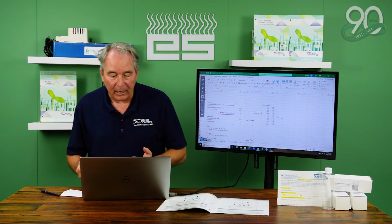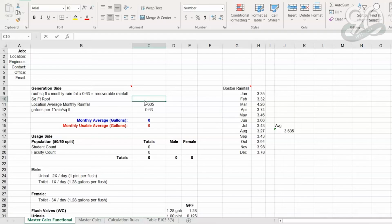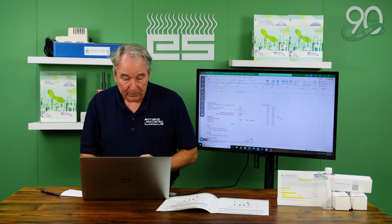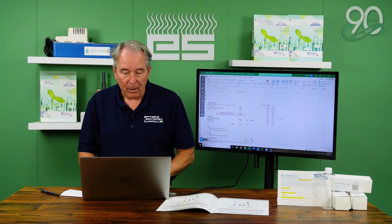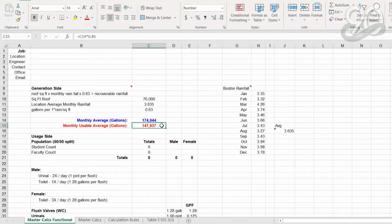On the project that I did recently with one of my engineers, they had a roof that was 76,000 square feet. Using the monthly average, and taking into consideration that you can only actually capture 63% of that rain because the rest is going to wash away through the pre-filter process, you're going to be able to collect about 148,000 gallons of usable water. So that's what we know we can collect.